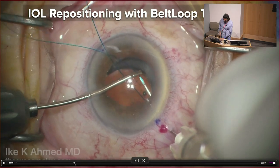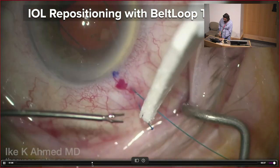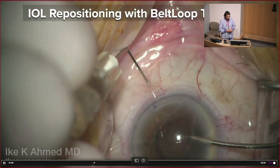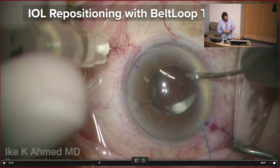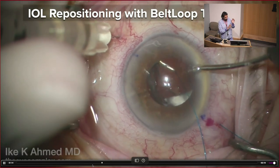And so you can imagine now we've got two loops of that suture that's basically now through the optic material. Of course, it's very important to ensure that we're exactly 180 degrees apart. And so we've taken time to ensure that we've visualized where that should be here.